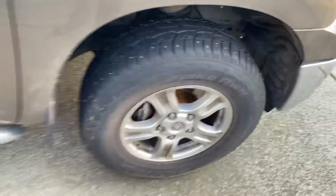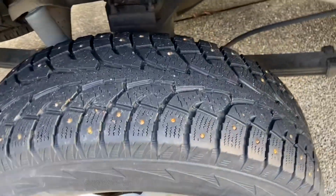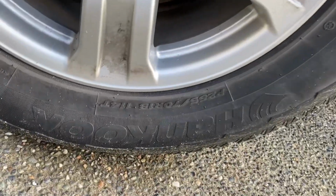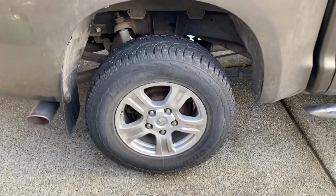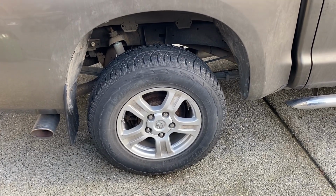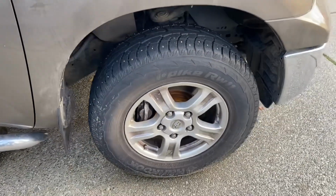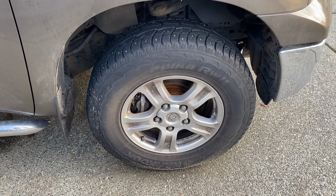We take these up to the mountains regularly and put them to the test through some pretty deep snow, some very deep ice. And so I'm going to give you a recap of these tires and how they've held up for me. So I got these about 6 years ago, working on 7 years. Use them about half the year. And so we're going to go up to the mountains here in a little bit. We're going to get some deep snow and some ice, and I'll let you know how everything works out for you.